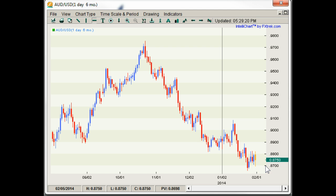We do have an RBA meeting next week. This could be interesting to see. It's certainly a big shocker if RBA does cut rates. Nobody's expecting them to, but if they do cut rates, that could be the straw that breaks the camel's back and takes us below this 86.50, perhaps initiates a new leg of downside movement.